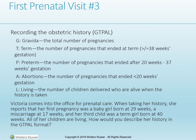So we are looking for the G, or the gravida number. And let's see how many times Victoria was pregnant. So she had a baby girl, that's one, a miscarriage, two, and the third child that was born at term, three, and she's pregnant again. So her G number is four.